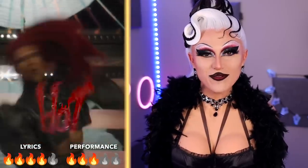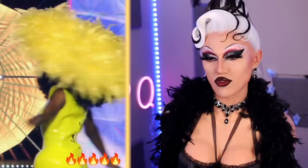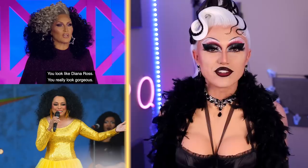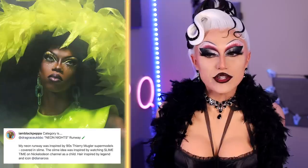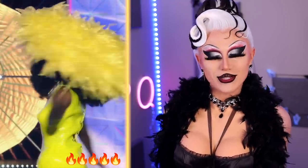And Black Peppa on the runway, oh my god. Literally a ray of sunshine on this runway. She looks so gorgeous. She's wearing a molded neon yellow silicone dress, complete with the giant yellow feather hat. I also love the little nod to Diana Ross playing into the judges' favor. We know RuPaul loves her some Diana Ross. On Instagram, she said her neon runway was inspired by 90s Terry Mugler supermodels, but covered in slime. The slime idea was inspired by watching Slime Time on Nickelodeon as a child. I love her references. Black Peppa is truly the supermodel of the spice cabinet, and she is absolutely looking hot.